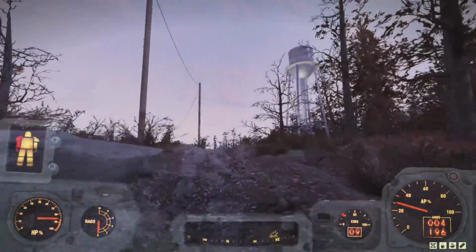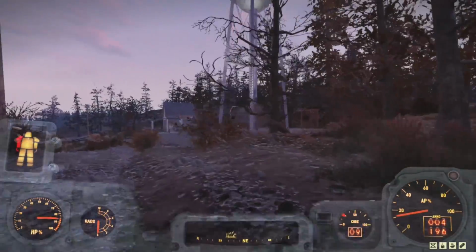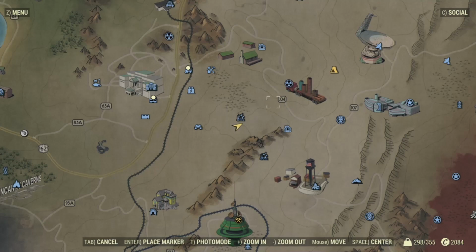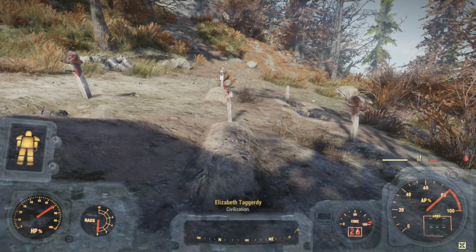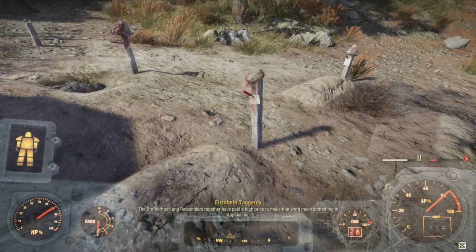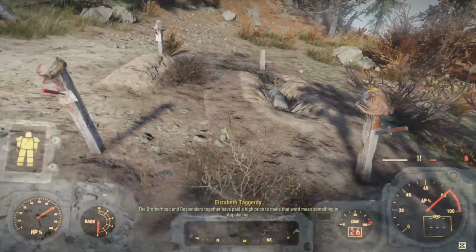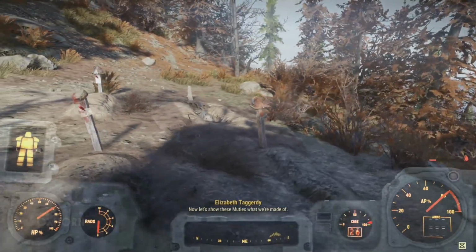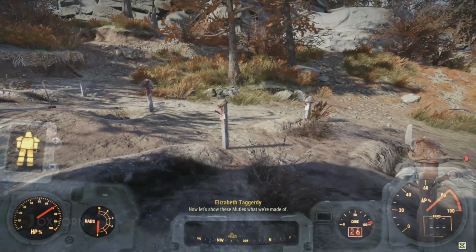Civilization. The Brotherhood and Responders together have paid a high price to make that word mean something in Appalachia, and the super mutants threaten all of that. Now, let's show these muties what we're made of.